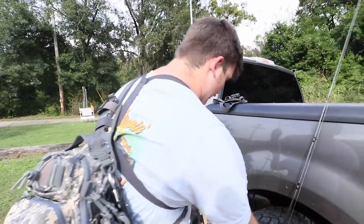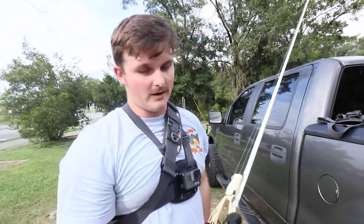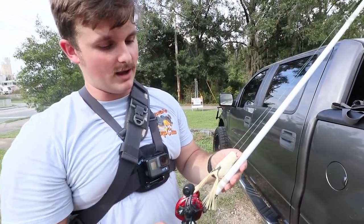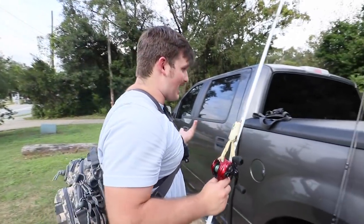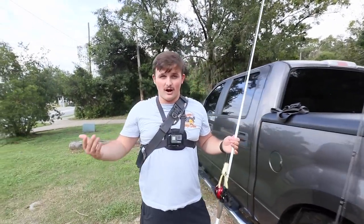And I also got a bone colored frog. Now, a bone colored frog is obviously a staple for all frogs, and I think it might get bit because, you know, bone, skeleton. I think it fits the challenge, so gotta give it a shot. I think the frog bite might be on today.